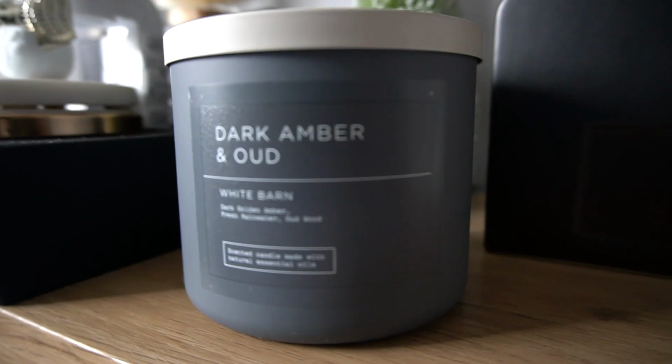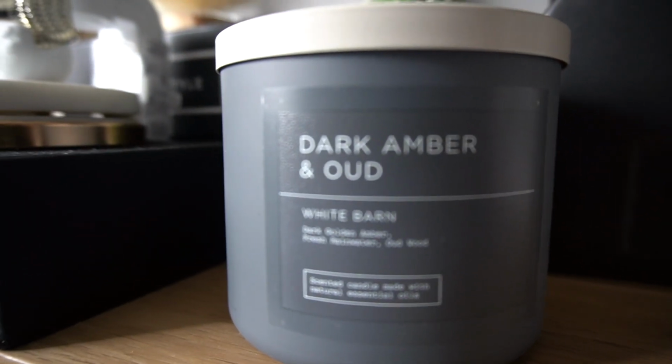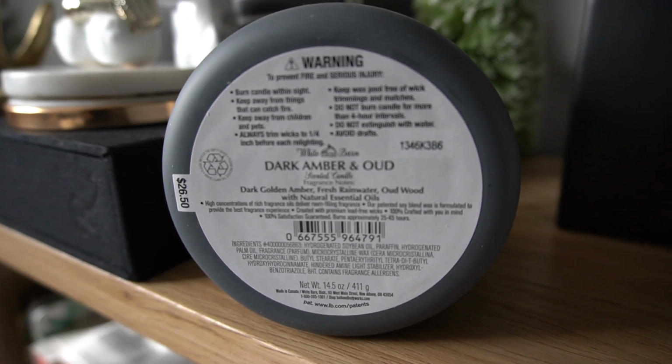Y'all already know, if you be on my sip and chat, you already know my love and my passion for these type of scent notes. I absolutely love candles like this. As I always say, this is grown and sexy. I love when Bath and Body Works do stuff like this, use different, unique scents, unique notes. Absolutely love it. And y'all know I was super excited about this candle. This was the one that I really wanted. If I couldn't find anything, y'all know I wanted this one. The scent notes are dark amber, fresh rainwater, and oud.